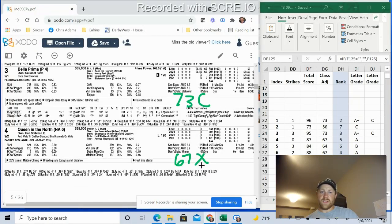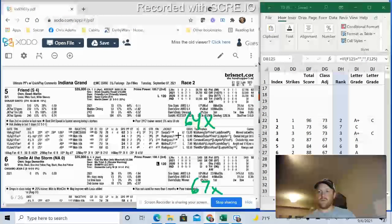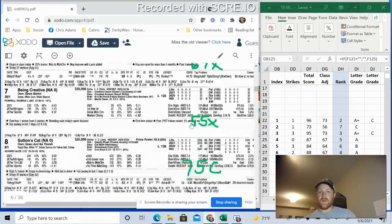The 4 is 67 and a not user. Now that horse would have been an A if we used raw. So again, if we're looking at potential backups, I would say the 4 and when we get down to the 6 would be my two choices. The 5, 5-1, 64, no use. The 6, 67, no use. The 7, 55 power rating, no use.